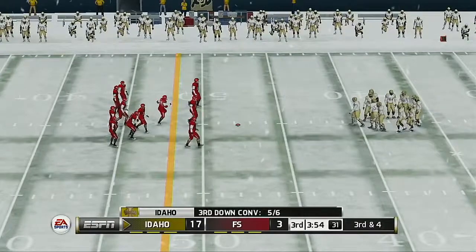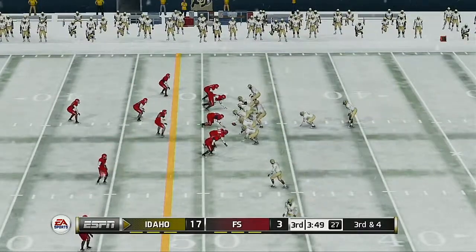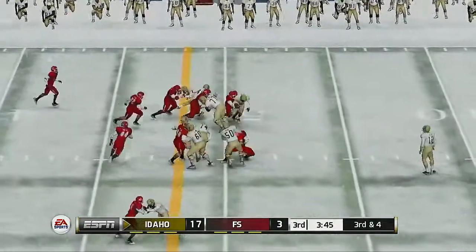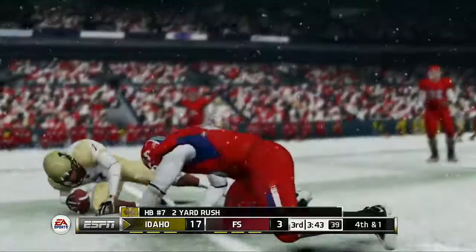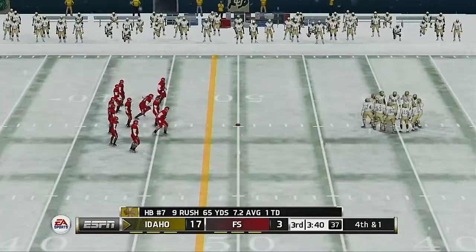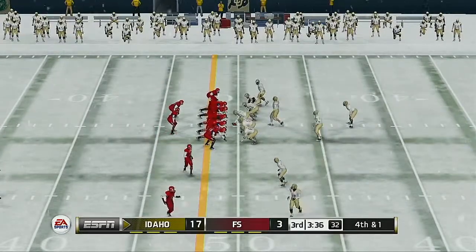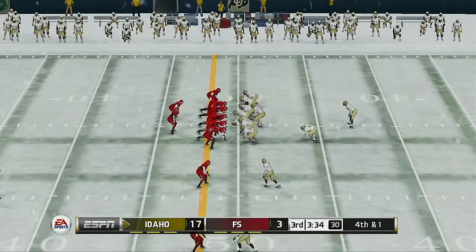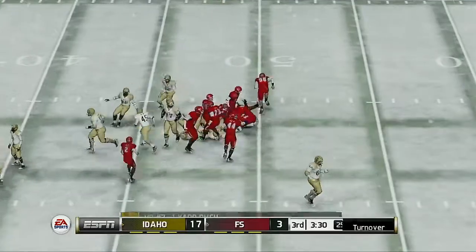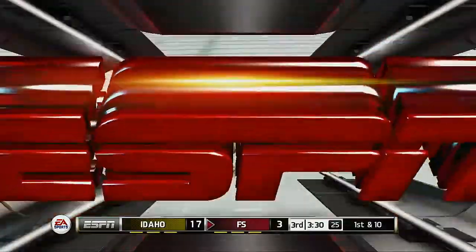They're about 4 yards away here on third down. He fights forward to around midfield. And the goal line defense digging in here. Here's the halfback. Tackle made at the 49. And they'll fail on fourth down.